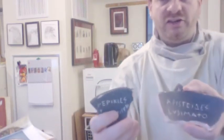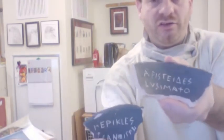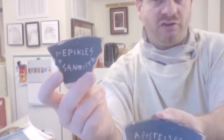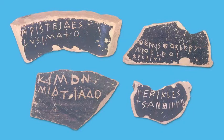These particular ones are replicas of Greek ostraka that are dedications. You can see the name Hercules on this one, or Heracles, which of course is the Greek variant.